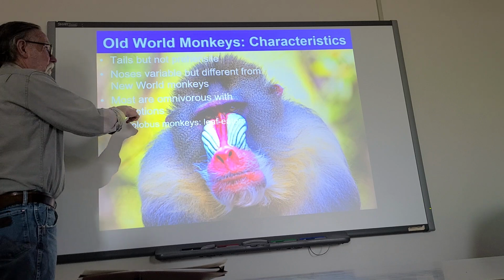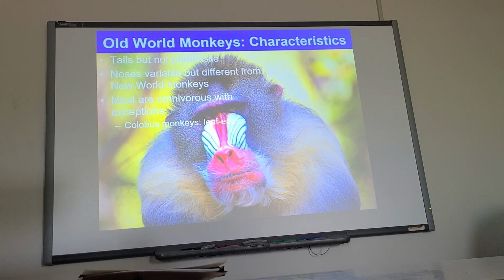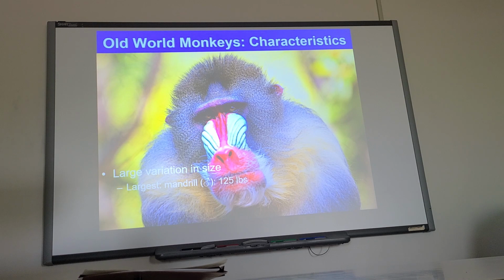Most are omnivorous, will eat anything. The exception is the colobus monkey I mentioned before. That's the leaf eater, the folivorous monkey. It only eats leaves. And there are lots of differences in sizes.